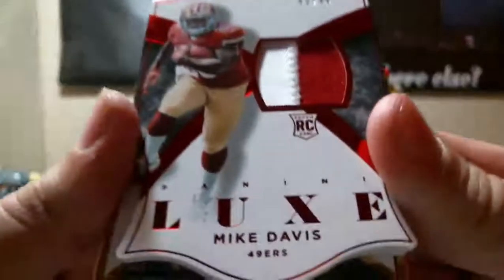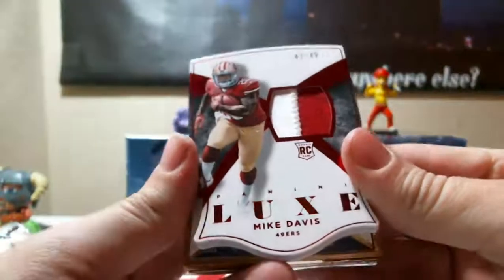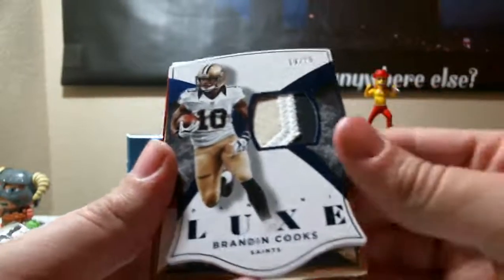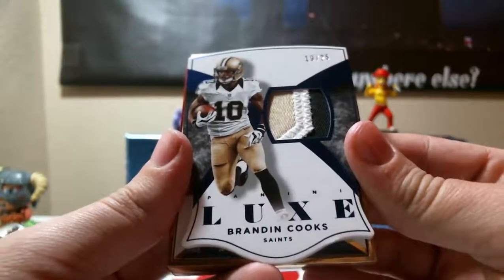Alright, we start off. Mike Davis, 42 of 49. Two color patch going to the Niners. That is Corio! Then we got Brandon Cooks, 19 of 25. Three color patch for the Saints. That's gold dust.